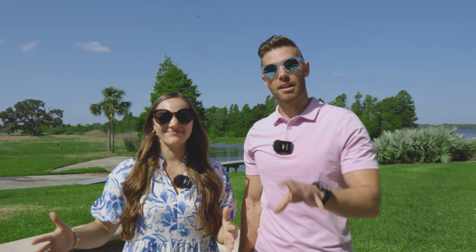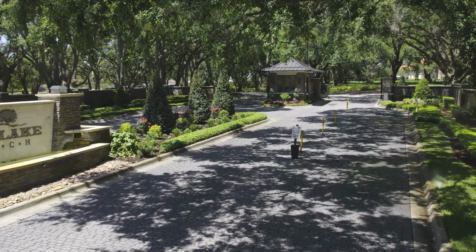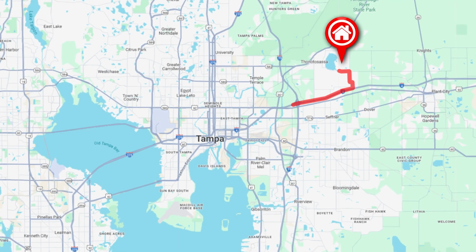Now, what I and many clients have loved is you also have the gate up front, which is also guarded 24/7 with roaming security coming all throughout the night. But you're also only 20 minutes from downtown Tampa, so the location is awesome.